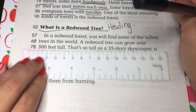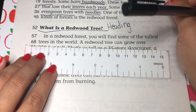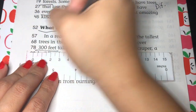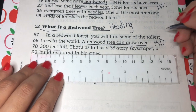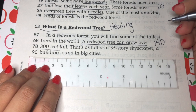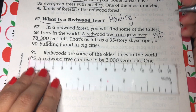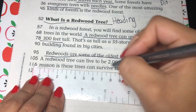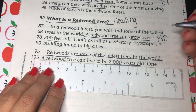What is a redwood tree? In a redwood forest, you will find some of the tallest trees in the world. A redwood tree can grow over 300 feet tall. That's a key detail. That's as tall as a 35-story skyscraper, a building found in big cities. Redwoods are some of the oldest trees in the world. Wow. Look how old they could be. 2,000 years old. A redwood tree can live to be 2,000 years old.